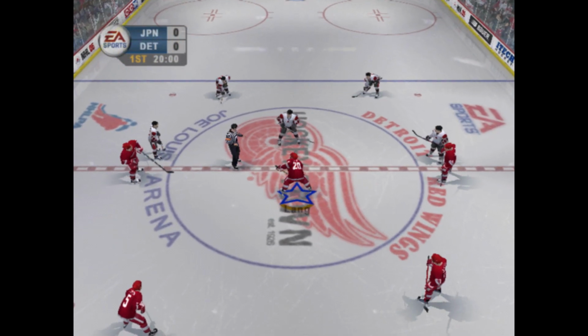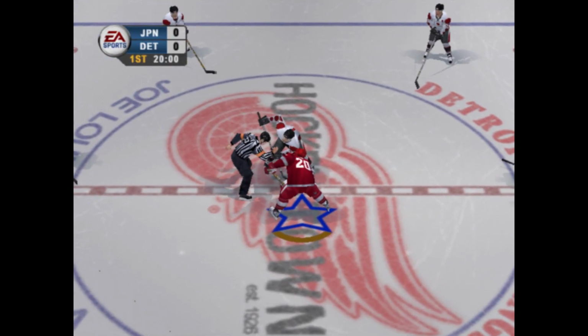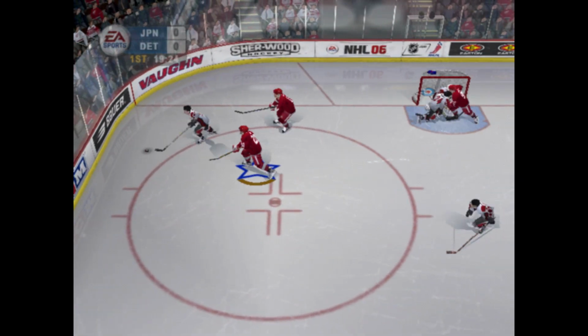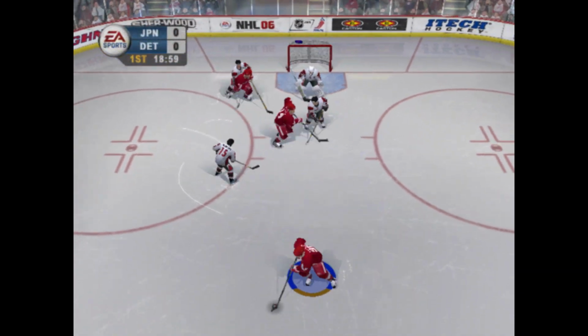Now it's time for the game's opening faceoff. And the faceoff is won by Lang. He's only got one to beat. This could be a chance. Here's a chance. Another stop. Cuts in front.